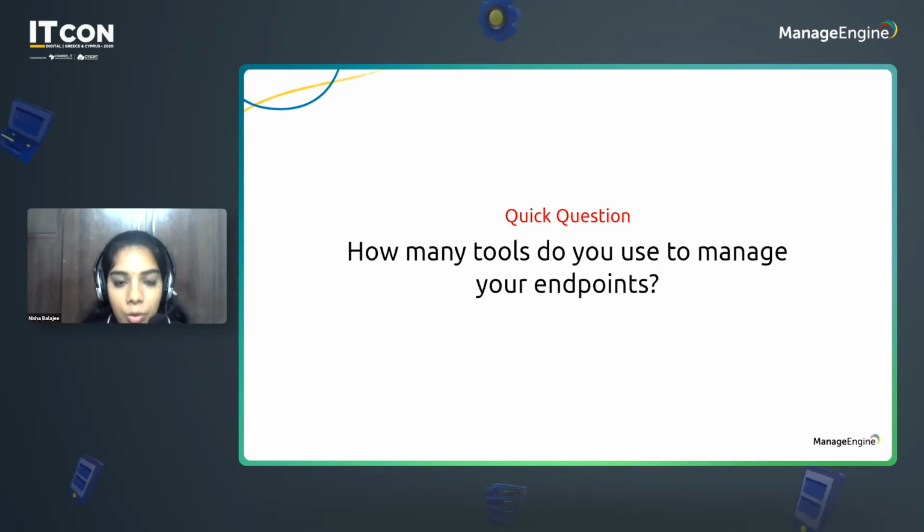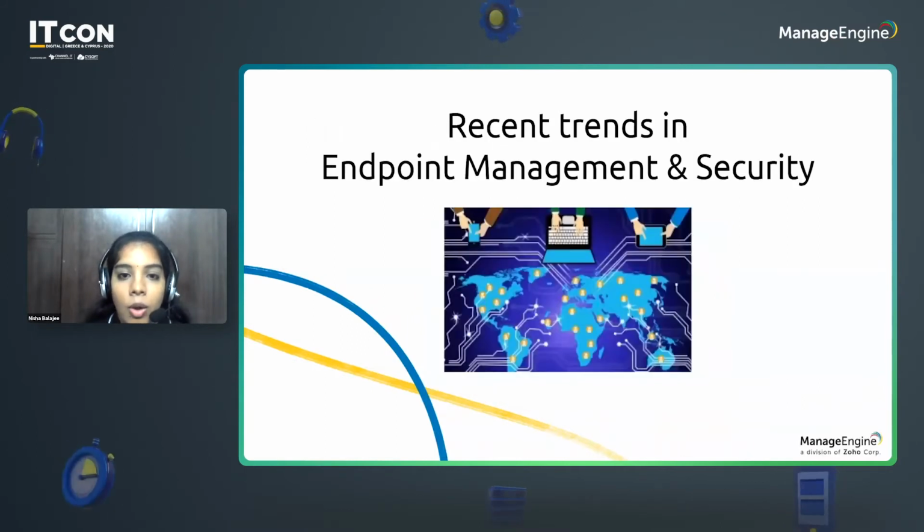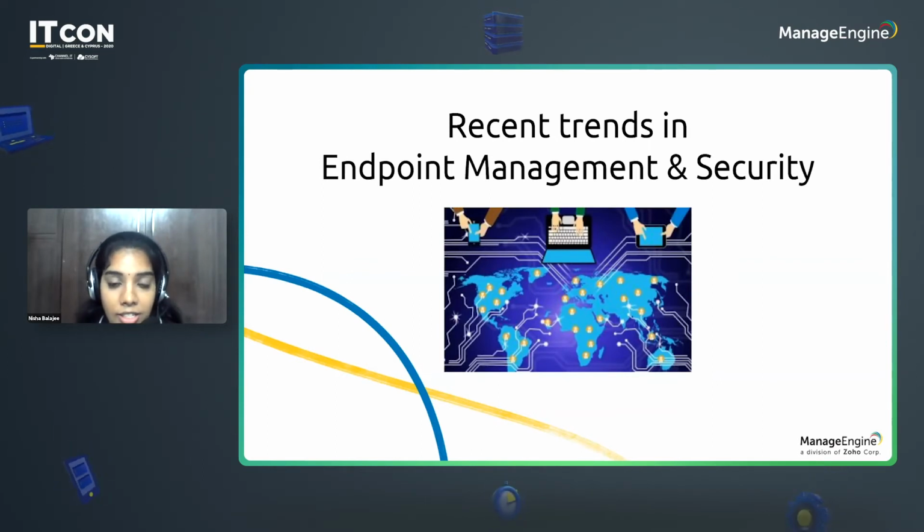Well, what if I were to tell you that on an average, IT administrators and IT managers use 8 different tools to manage all their endpoints? It's a huge number, don't you think? And if this number is at present, imagine how many tools you are going to adopt for the recent trends that are here in the current scenario.